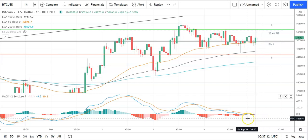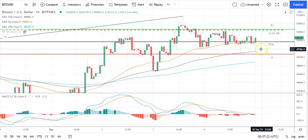Looking at the MACDs, got a narrowing of the bearish histograms at the turn of the day, so should be seeing a possible bullish cross there, so keep an eye out on that. On the MAs, 50s holding its ground against the 100 and the 200, a slight widening of the gap, so that's supporting this early upside. So key through the early part of the day, avoid the pivot at 49,948 and break through that 23.6% fib at 54.73 to bring 52,000 levels into play. Failure to do that, support levels could come into play.